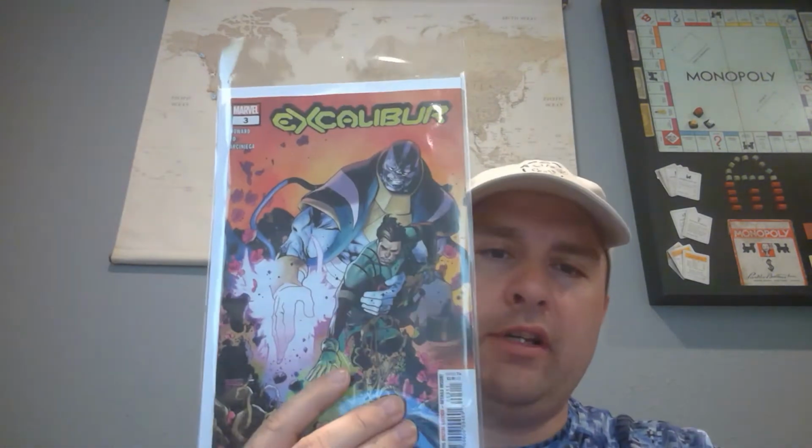Excalibur number 3. Excalibur was one of those series that when they were revamped, I chose to drop from the get-go. I got number 1, but didn't go past that. This is number 4. If you'll recall, a while back I had picked up some of the Dark Phoenix covers, and therefore there were Excalibur covers. So I said, well, let me get the filler issues, and then I'll read up to that point and see if it's a keeper.